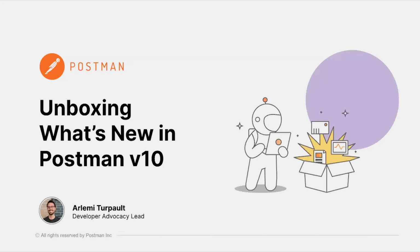Okay, let's get started. As I said, tons to go through. Just to make sure that you're all here for the right thing, this is unboxing what's new in Postman v10.